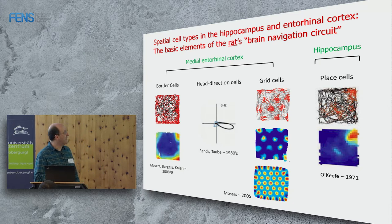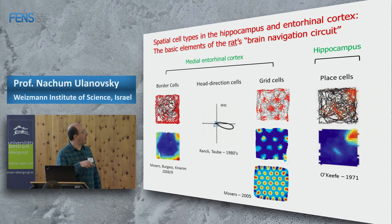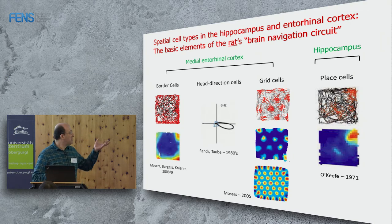Then a little over a decade ago, the Mosers discovered grid cells, which are just like place cells in the way you do the experiment, but the firing is somewhat different. Instead of firing in one location in the environment, they fire in a set of different locations that form a hexagonal lattice. So by looking at that, you can immediately think this is almost millimetric paper, just hexagonal, not square. So maybe you can use this to measure distances, for example.